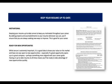It's also important to keep the resume up to date so that you're ready if a new opportunity comes up. Even if you're happy at your current company, you never know when a dream job opportunity comes up, and sometimes there are time-sensitive deadlines on that. So if you keep your resume constantly up to date, you'll be ready to apply as it comes up, and that'll be very helpful.